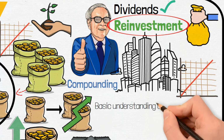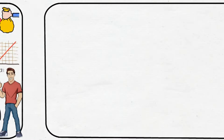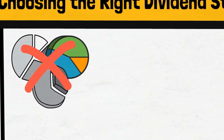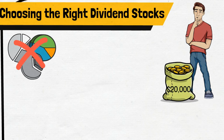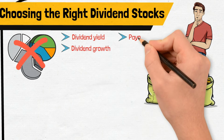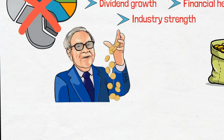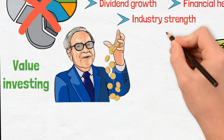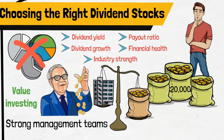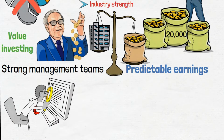With a basic understanding of dividends, Peter can now go ahead and choose the best dividend-paying stocks, which we'll discuss next. Here's the thing, not all dividend stocks are the same. To ensure his $20,000 investment yields the best returns, Peter must focus on some key criteria: dividend yield, dividend growth, payout ratio, financial health, and industry strength. Warren Buffett's investment philosophy emphasizes value investing, which simply means looking for companies that are undervalued relative to their intrinsic worth, with strong management teams and predictable earnings. To draw a much clearer picture, Peter needs to find some companies that align with Buffett's principles.